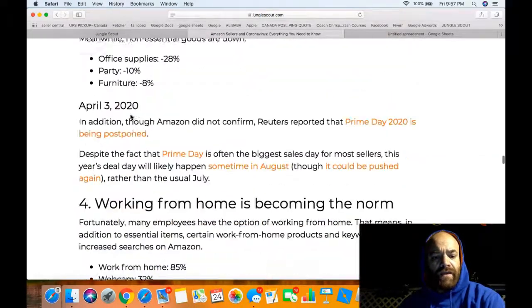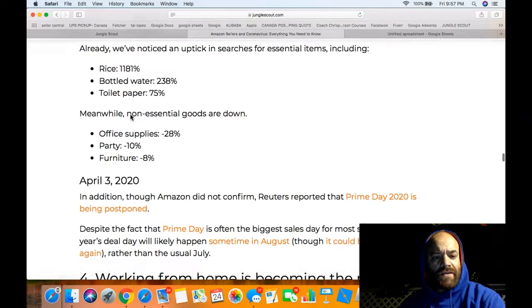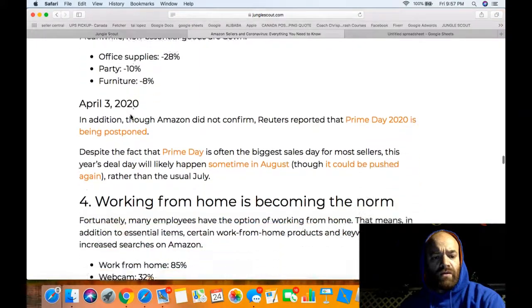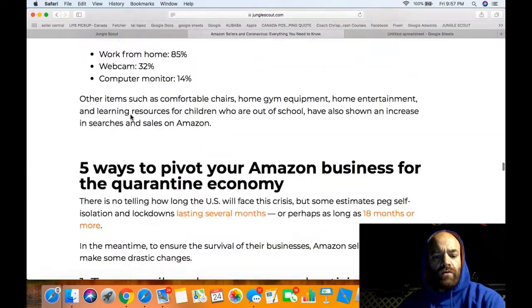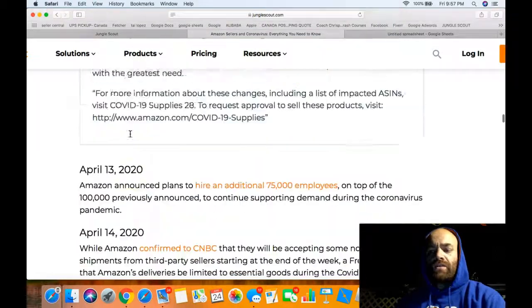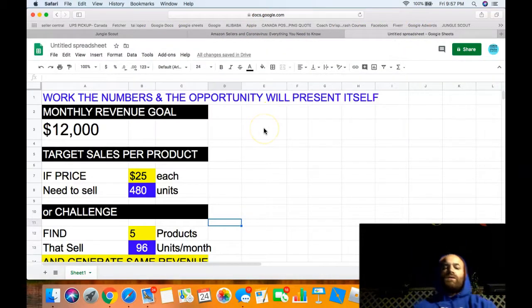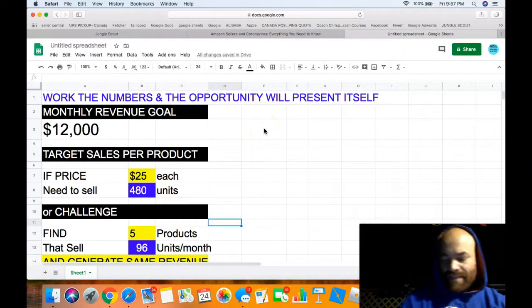Consumer spending is declining, and just talking about different things here, rice, but there's an uptick on several items, toilet paper, and so on. Working from home has become the norm. Okay, so the rest of the article just goes into some other stuff. It's pretty cool. All right, so I created this little spreadsheet here: work the numbers, and the opportunity will present itself.